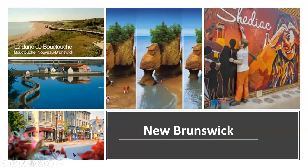And then we end up in New Brunswick. And that's La Dune de Boctouche and La Saguine, the two pictures on the left-hand side, the one on top and the one in the middle. And that is, discover the beaches stretching as far as the eye can see, and the 17 kilometers of walking and biking paths that extend from the Boctouche Dunes to the Pays de la Saguine.